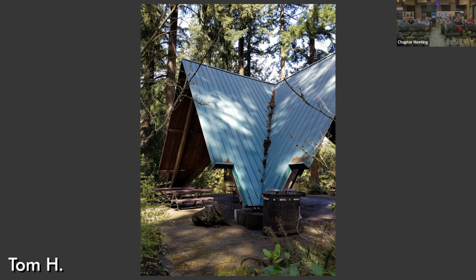Tom Hart, you're up. This is Portland, Oregon, so not exactly the Rocky Mountain West, but this is at the Hoyt Arboretum. We were out there probably pre-COVID, just walking through the park and saw this really cool picnic shelter. I have no idea who designed it, but there you go. This is the only photo I could find that was on topic.